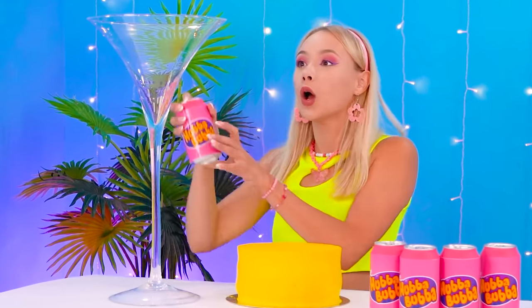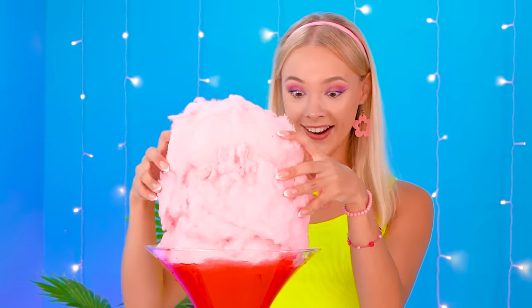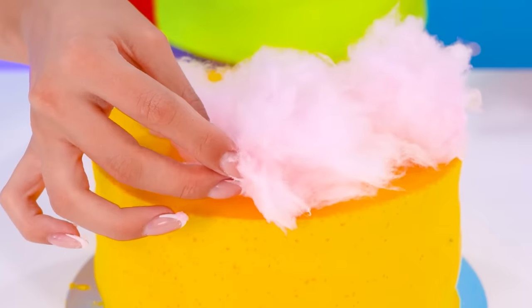Hehe. Jessie will be using her Hubba Bubba drinks by pouring them all into a giant glass. Wait, what's that? Eureka! Jessie's bubblegum drink made cotton candy! How is that possible? I don't know, but this is too good to be true! This is awesome! I can use all the cotton candy pieces to decorate my cake.